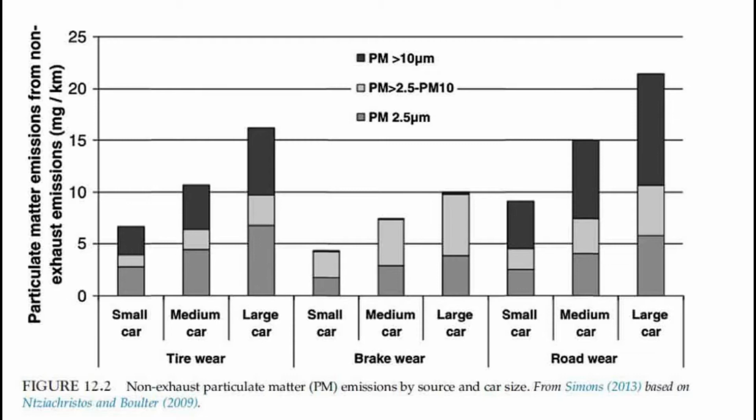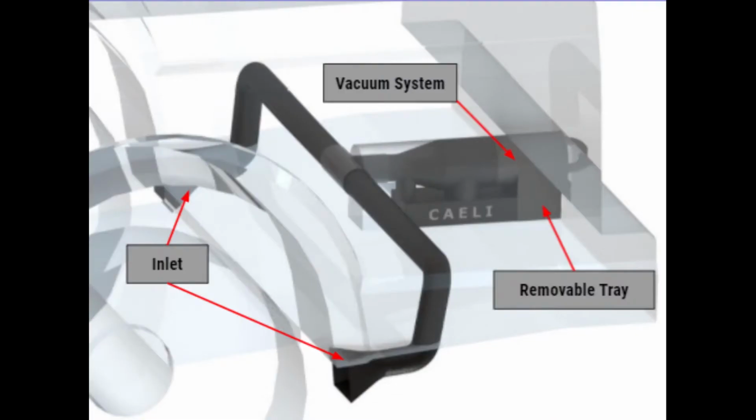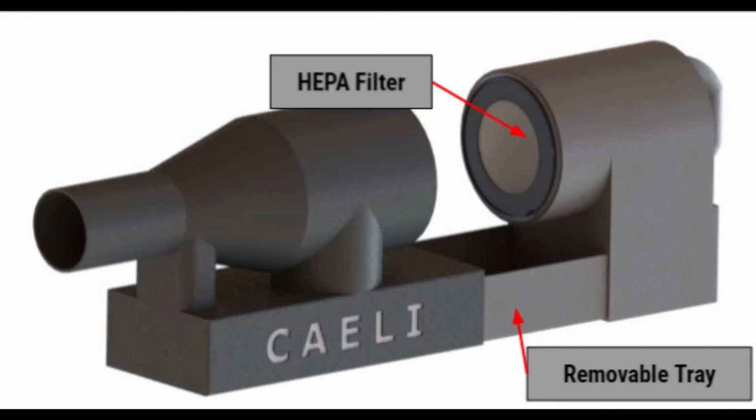pollution. We are CAELI, and our mission is to prove that a vehicle-integrated system to capture these particles is possible. This system is the first of its kind and could potentially cut roadway resuspension by up to 60%.